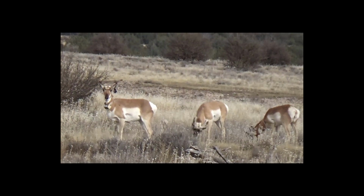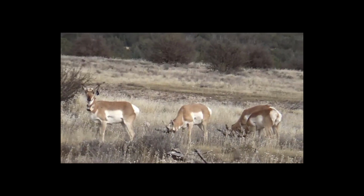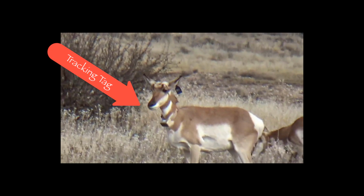This antelope has a tracking device around its neck and an ear tag. Biologists are mapping the migration patterns of the antelope.